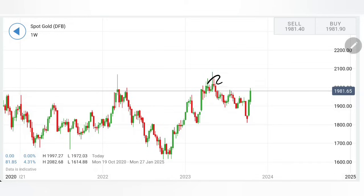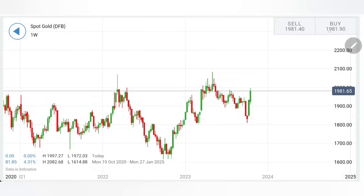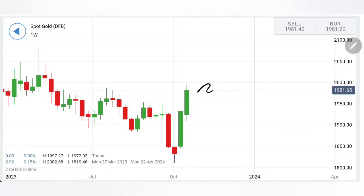But at the same time, one must note that it has come closer to the greater resistance levels here. Yes, these are the greater resistance, and if you consider this as a complete movement, you will find gold has stayed within the box for long now. So there is a probability that it can retrace a little on the downside. But at the same time, see on the daily charts, maybe it can retrace a little.